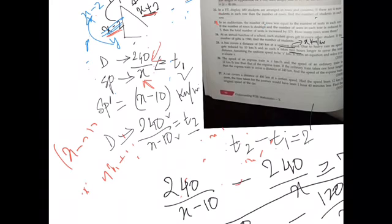Now due to rain, the speed reduced by 10 kilometer per hour. So this is my new speed. The distance will remain the same. So my new time taken is 240 by x minus 10. Because my speed has reduced, my time will increase. How much more time is it taking? It is taking 2 hours longer to reach.